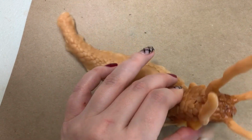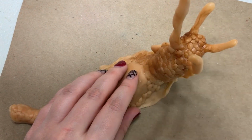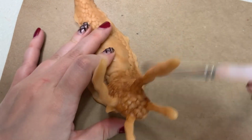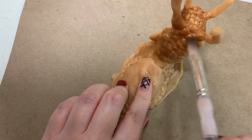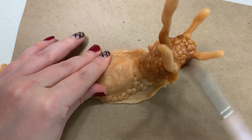For Gilda, I'm starting the shading by dry brushing on some burnt sienna paint. We're going to be keeping some areas of the original color of the body, but we're going to be using the light brown to bring out the crevices of Gilda's bumps and folds.